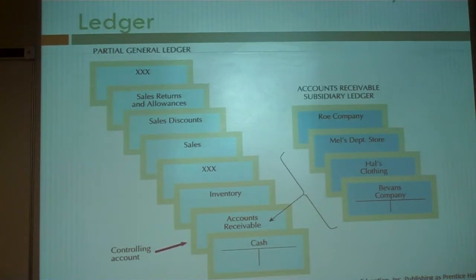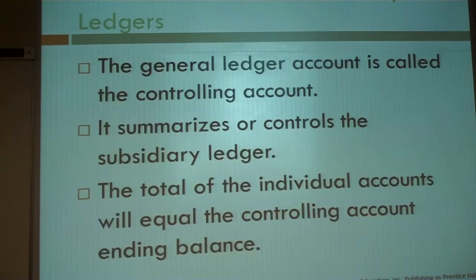So it's going to look the same way. It still has a controlling account, and that's an account we've used since chapter 1, or at least chapter 2. We've had the names for some of our transactions, and I've asked you to use the diagonal because I told you eventually we would need to post those to both accounts. We'll post as a total to accounts receivable, and we'll post individually those totals to Rowe, Mel's, House, and Bevins. Okay, so we're posting to both of those accounts.